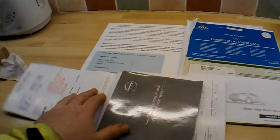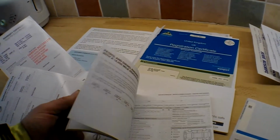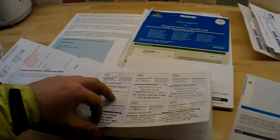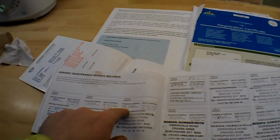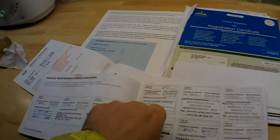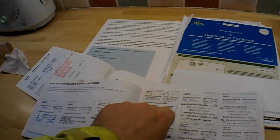We've got basically the original service book. We've got two of them actually, one with the original supplying sticker, and this one here, which has got a load of stamps in it. Here we go. So, stamps in service, but go 8,000, 10,000, 28,000 in 2007. Then a big jump. Must have done a hell of a lot of mileage. 40,000 miles in that year.